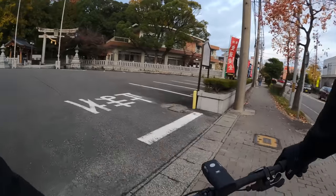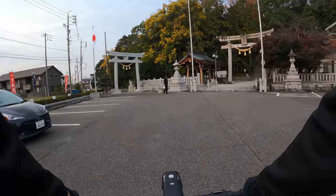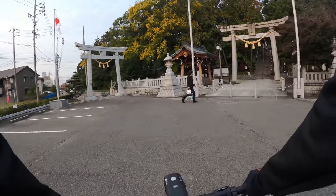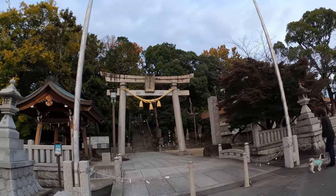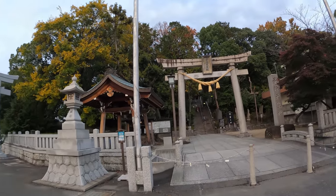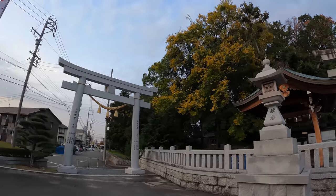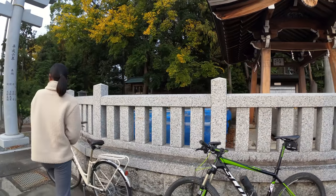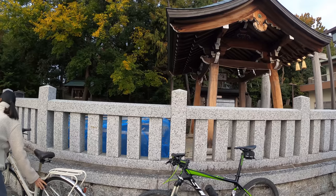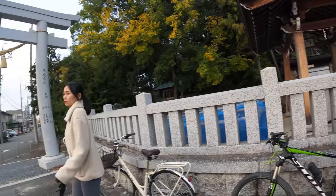But anyway, right in here, we've got a nice little shrine. Let's check this out. I think I've only stopped here once or twice, and you don't want to ride your bike in here because that'd be a bit impolite, but we can park our bike off to the side, I think. And I've mentioned a bunch of times on this channel, this is Japan. You don't have to worry about bike theft for the most part. If you're deep in the city, you have a bit of a higher risk, but out here in the suburbs, it's pretty safe. There's really no crime.